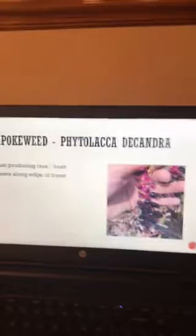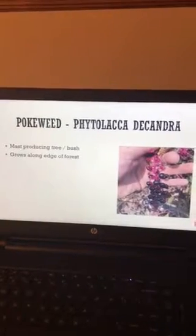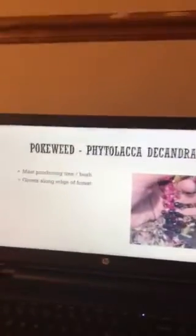Now we're getting into our mass-producing trees and bushes, which mass, like we went over, just means fruit or nut bearing. And this is going to grow along the forest as well. It's another edge species.